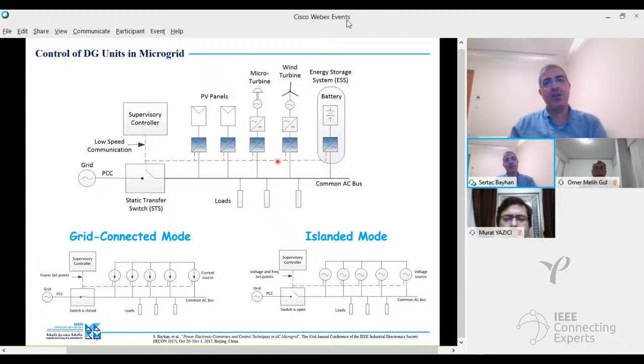But when the system is working in islanded mode, you can see the DG units, or let's say the power sources, behave like voltage sources, regulating the output voltage and sharing power with the other sources. But when we close this switch, the energy sources in the microgrid, I mean the inverters, behave like current sources and regulate the power output. Again, we are using the same hardware, we are not changing anything. But in grid-connected mode, the power sources behave like current sources. On the other hand, when in islanded mode, the same sources behave like voltage sources.